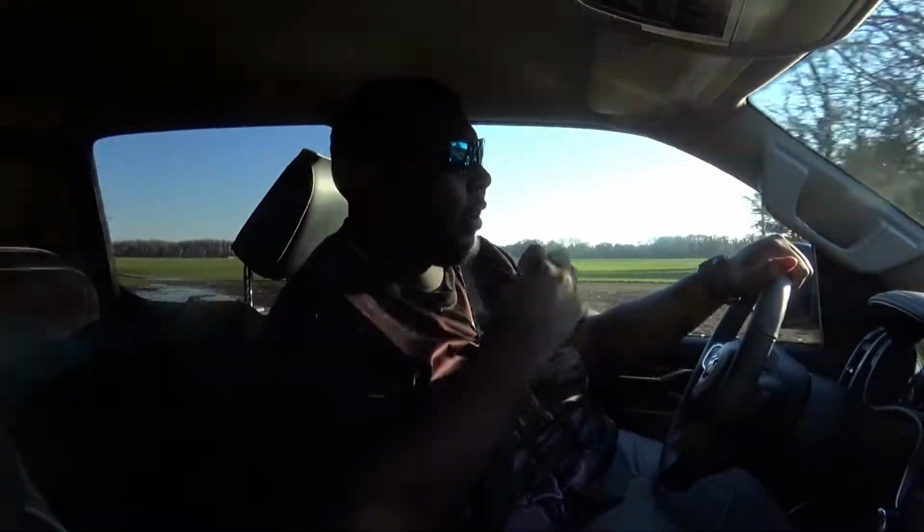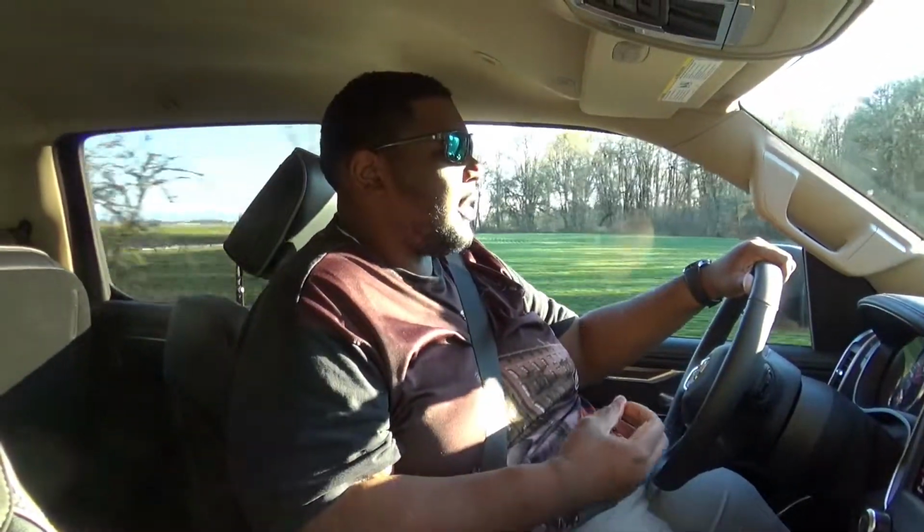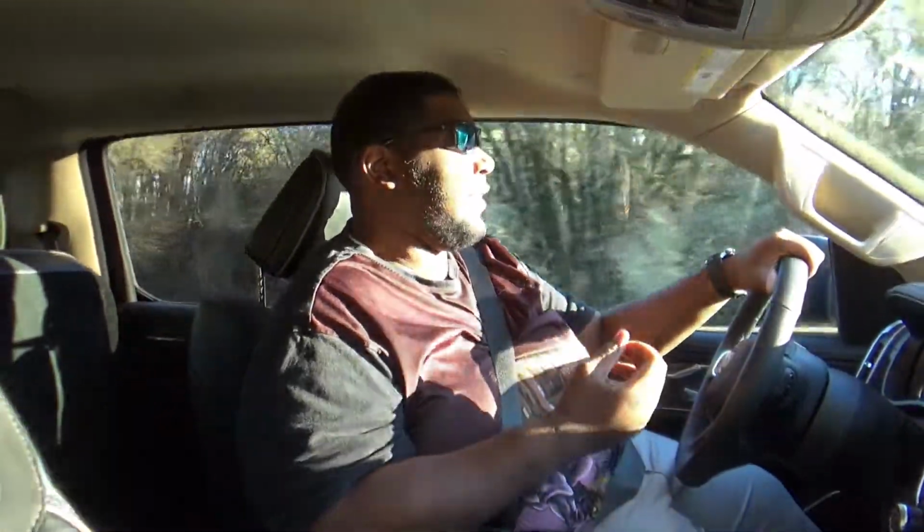It just gave you like a premium experience. But this 2019 Ram 1500 Laramie gives you like a luxury experience, which I like quite a bit. You know, these trucks are expensive, and I hear this a lot from a lot of people, like, oh, a truck shouldn't be nice, a truck should be this, a truck should be that.